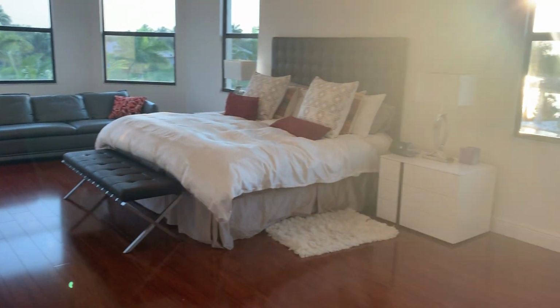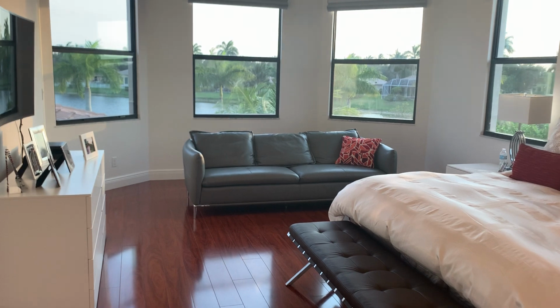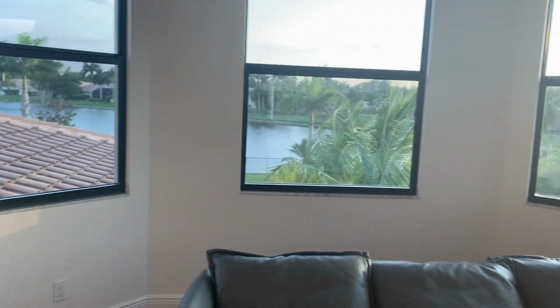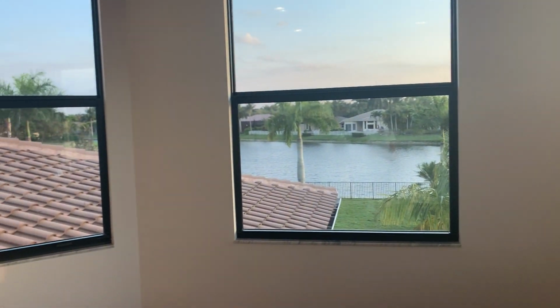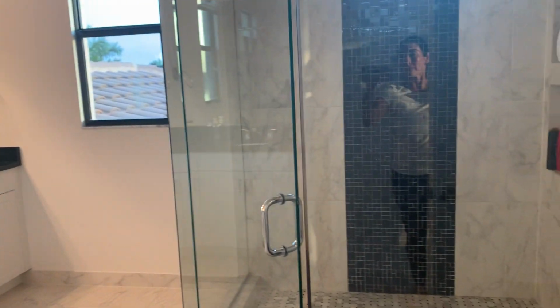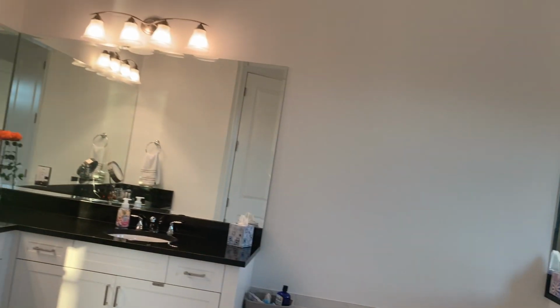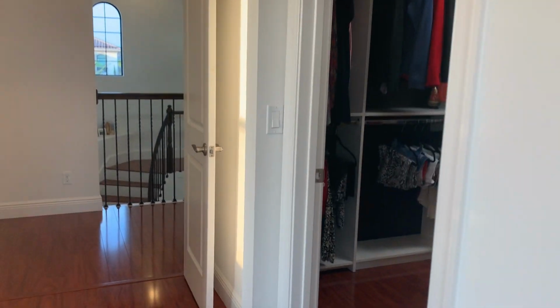The master room offers a magnificent view of the water, a great space for all bedroom furniture, and even a sitting area. The bathroom has a separate shower and tub and two different spaces for her and him. There are two enormous walk-in closets.